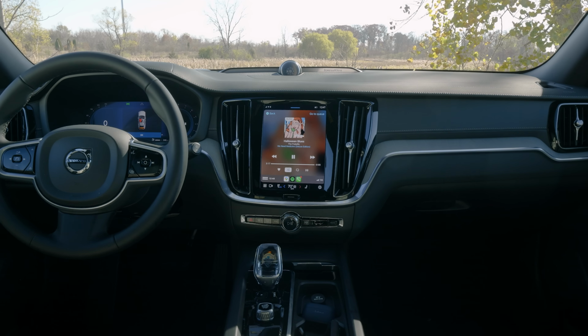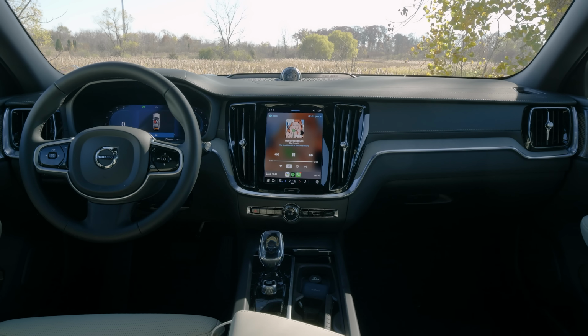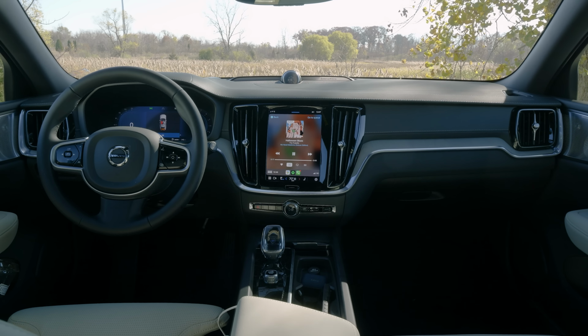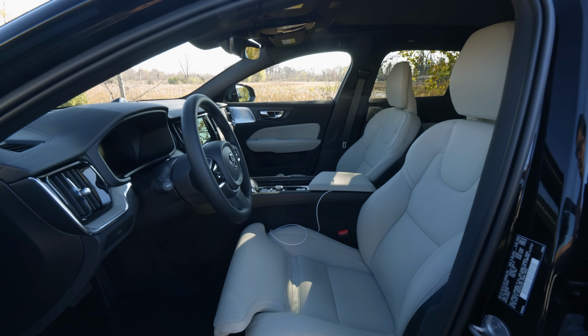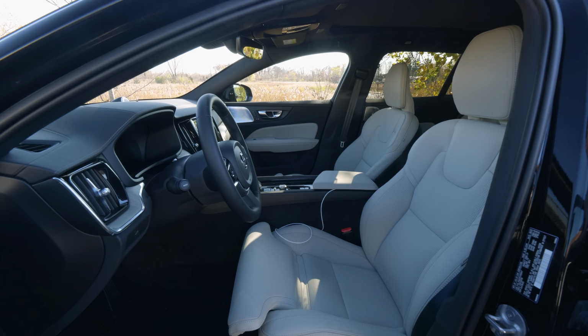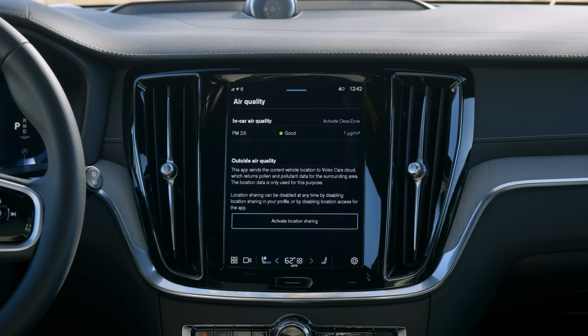When you get on the inside of the Ultimate package, which this is equipped with, leather top dash, you get more premium materials, you get ventilated seats, you get the 360 camera, and of course you get something like the air purification system, which you can see on the infotainment. And while Volvo is very self-serious about all their features, I am not.